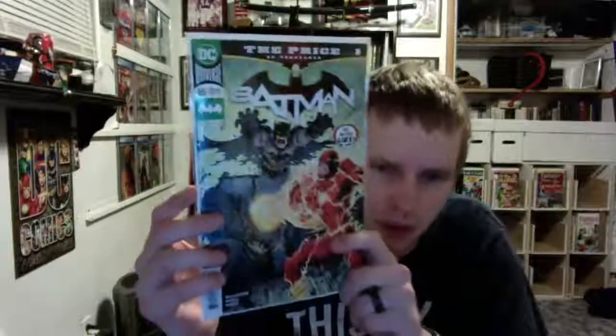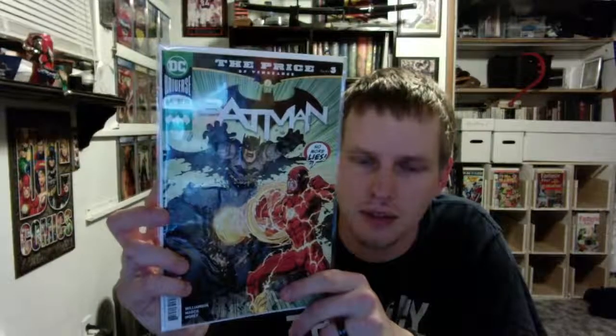I've been liking this storyline. Batman number 65 of The Price. This is part 3 of the 4 of the story arc. These are really good covers. I'm really liking the covers. Liking the whole Batman Flash partnership. World's greatest detective and world's greatest CSI. I like these green looks. The color, I mean, it's not bright, it's not out there, but it works. It's simple work.